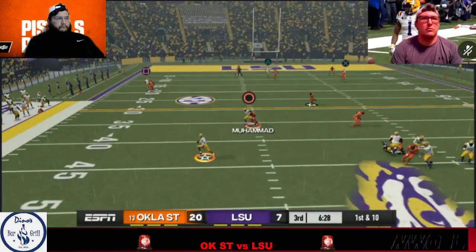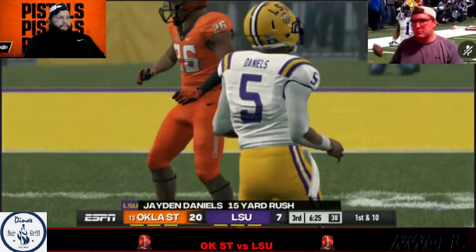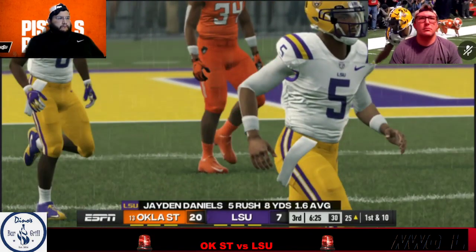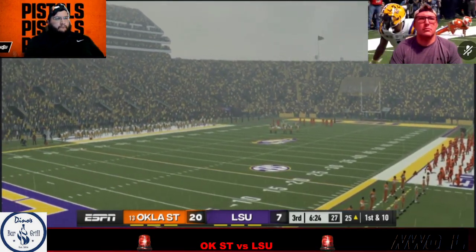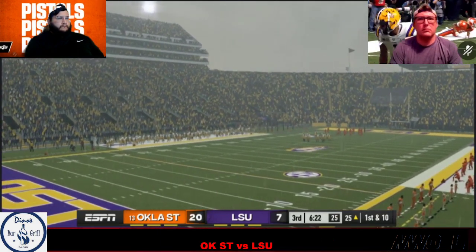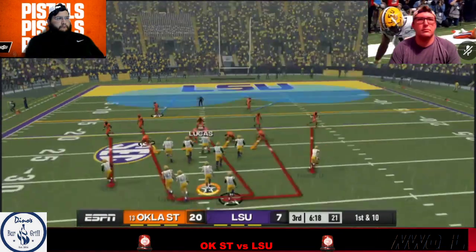Jaden Daniels breaking out of the pocket. Picks up a block. Thomas Jr. got just enough of that defender for Jaden Daniels to cut up field and get a first down with his legs. We're now at the 25, and LSU is feeling like they could put points on the board on this possession. Yeah, heady play by Thomas there to pick up that block to save his quarterback.